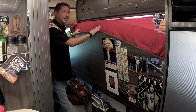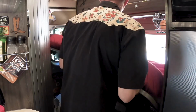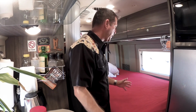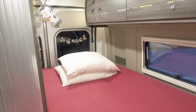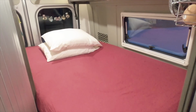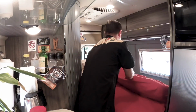So this is about a 4x6 bed, and it literally just lays down like this to expose this. So again, if you're on the smaller side and don't move around a lot at night, it's going to work great. If you're on the larger side and/or move around a lot at night, what you can do is make up the front bed. It only takes a few minutes. It's really pretty easy. And then it folds back up like this.